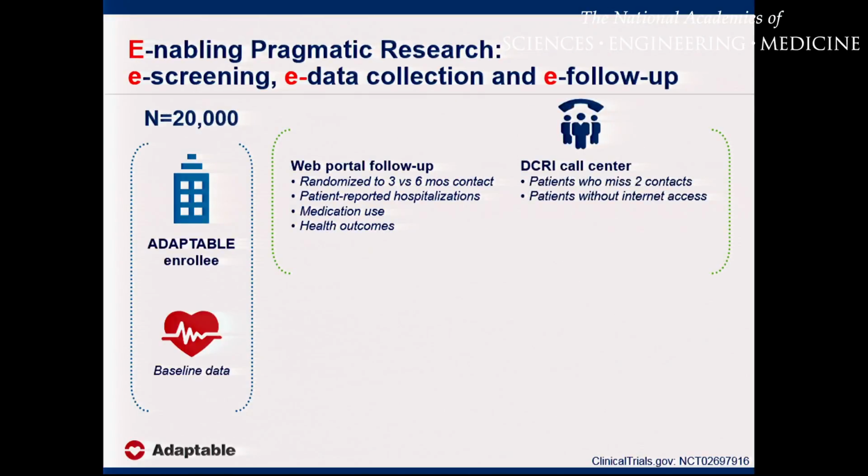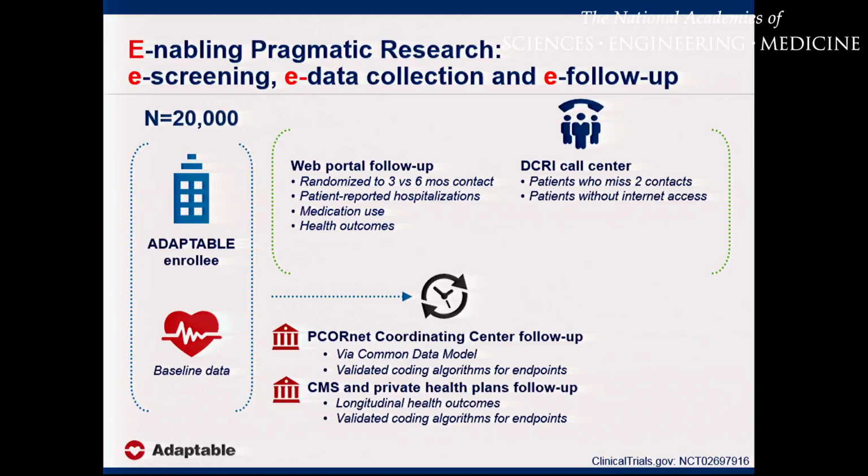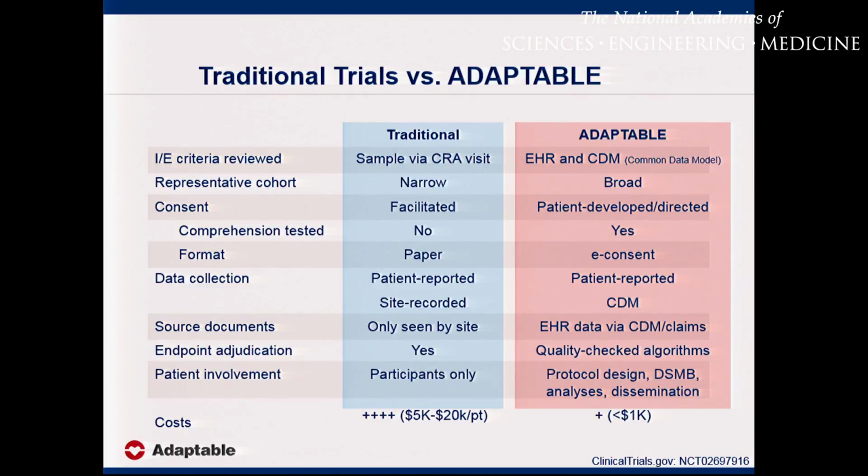So this study really shows how we're maximizing the use of electronic methods to do pragmatic clinical trials, as I mentioned, electronically identifying patients, using electronic methods to capture data over time, both directly from the patient and from health records. This really is a pragmatic trial, so there's identification of patients through electronic records. There's very broad inclusion criteria for who's participating in the study. We've had a lot of patient engagement in the design and implementation of this study. I mentioned the e-consent and collection of data, and you can see we're doing it at a very reasonable price.